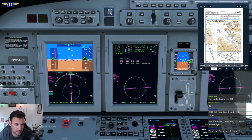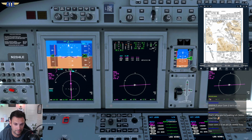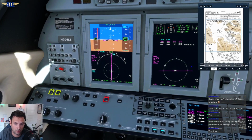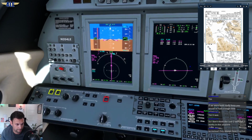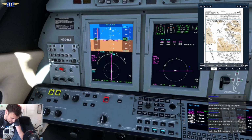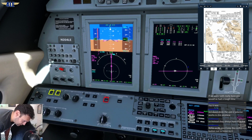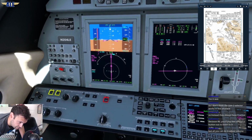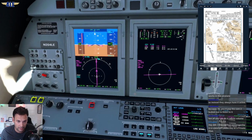Oh, am I monitoring that already? No, there's no way that was LA Center. Wow. That is really funny. I didn't know that. So I am listening to both. It did work before. Like when you'd click it, it would actually spin. When I was trying that on the ground, I was going to have the ATIS on COM 2, and then it didn't look like it was working, so I just left it alone. So yeah, that seems to be new.